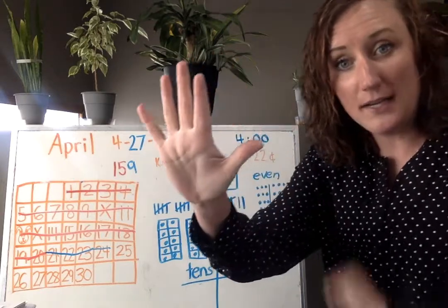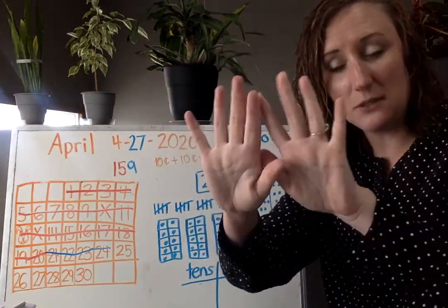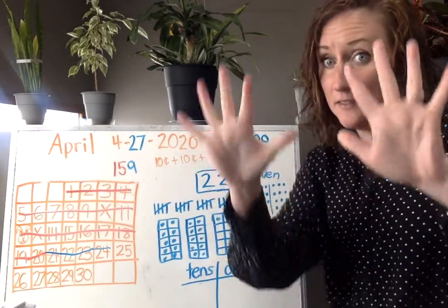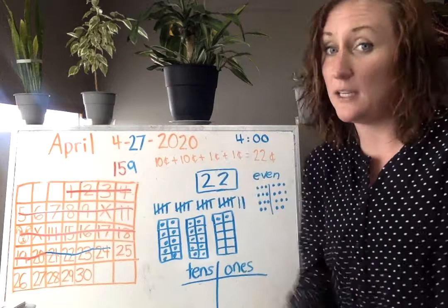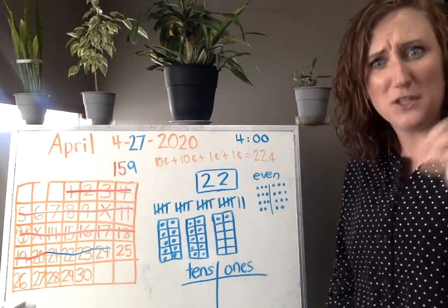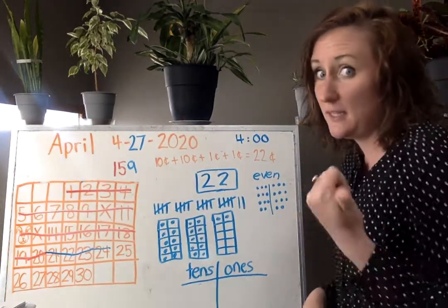So I counted 1 hand and 2 hands. 5 plus 5 equals 10. And then I put up 2 more fingers. 10 plus 2 equals 12. There are 12 months in the year. Please show your parents that months of the year Macarena because that's a lot of fun.